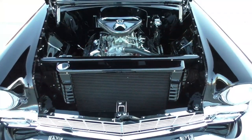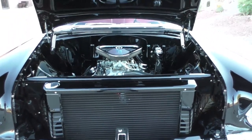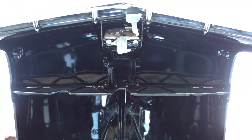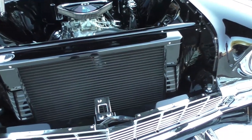All right, let's get you underneath the hood. Very nice, like we talked about during the walk around. Fit and finish all the way through this car is just simply amazing. You'll see the finish on the bottom side of the hood here. A lot of time was spent on detail.